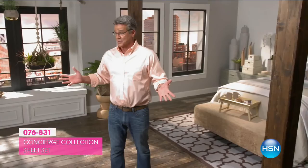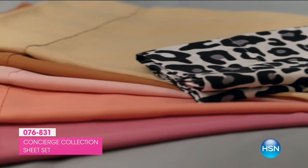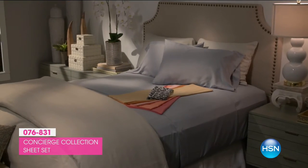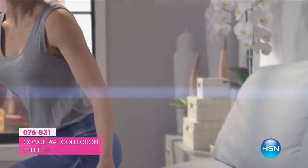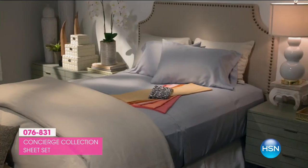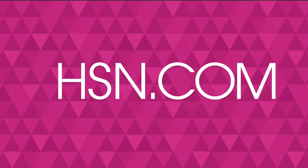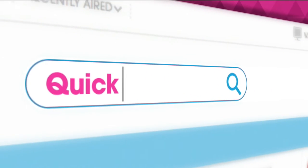It's also machine washable, which is great. It comes in fantastic colors that'll match absolutely any decor. No wonder it's a customer pick. They tell us that these sheets are so silky smooth, it's like giving your body the royal treatment every time you get in. If you want to learn more about the Concierge Collection microfiber sheet set and to see other great buys, log on to hsn.com/quickbuy.